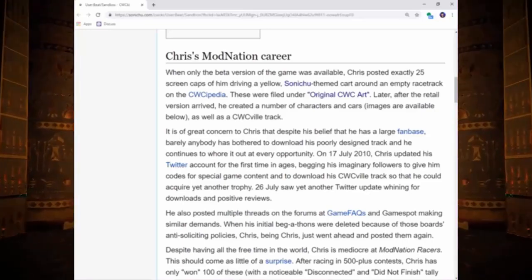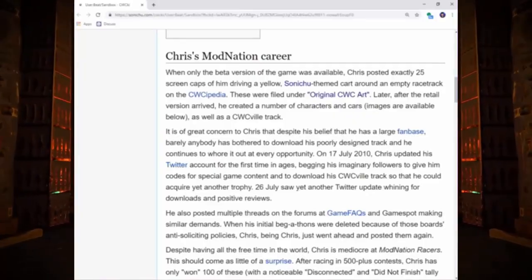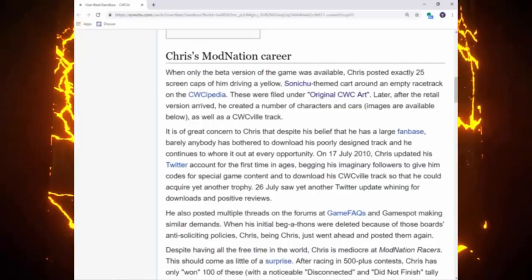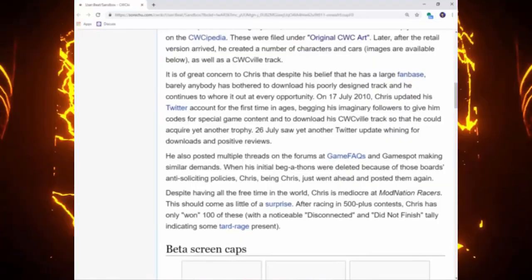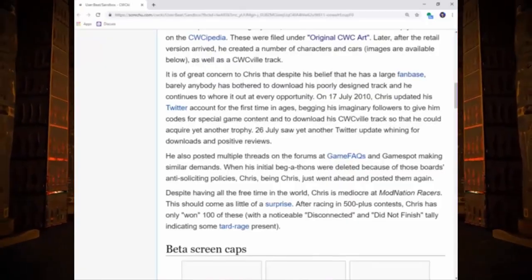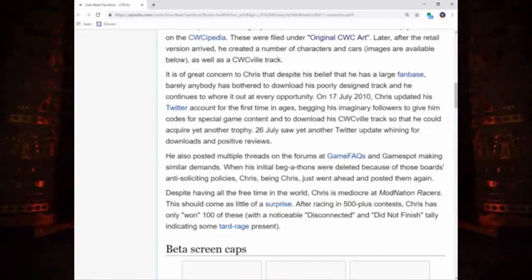Later, after the retail version arrived, he created a number of characters and cars. Images are available below, as well as a Quickville track. We will be looking at those characters in a minute. It is a great concern to Chris that despite his belief that he has a large fan base, barely anyone has bothered to download these poorly designed tracks and continue to whore it out every opportunity.